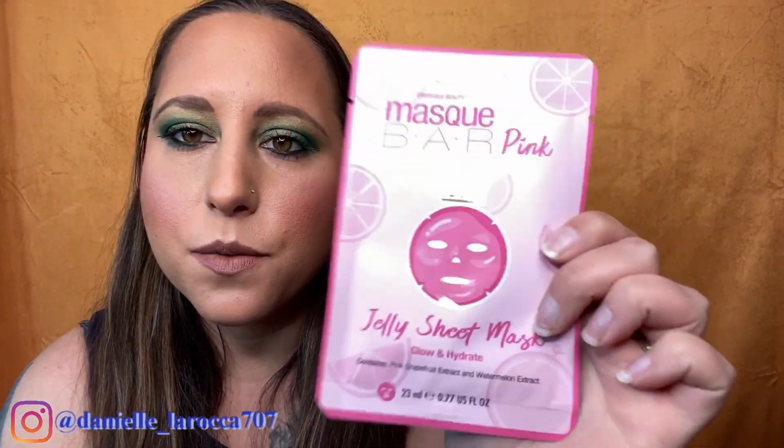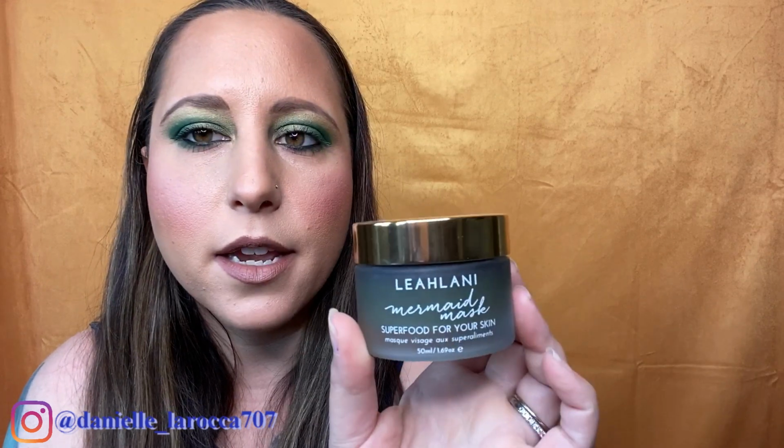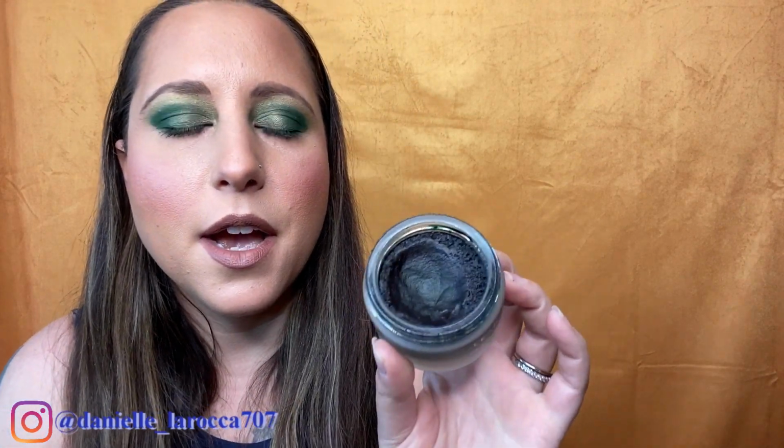So there's this one. The next mask I really, really, really like. My best friend bought this mask for me for Christmas. This is from Leilani Skincare. This is called the Mermaid Mask, and it's literally superfood for your skin. It's really, really cool. I have to tell you, it smells amazing.